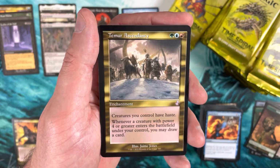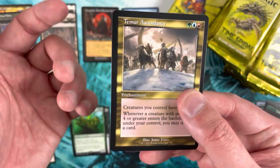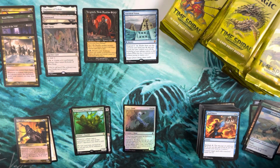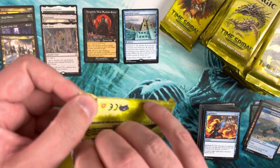Cool. This is, again, a really, really solid time-shifted card. I want to say Teferi's Ascendancy is probably, I don't know, $5, $6. So we are doing pretty well so far. Not bad for column 1. Not bad at all.